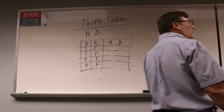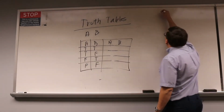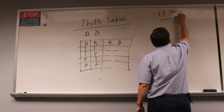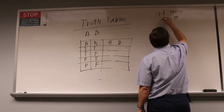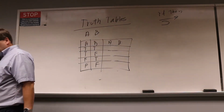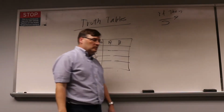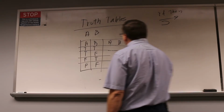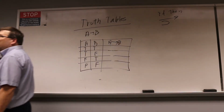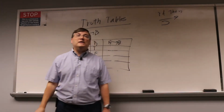All right, this is the one no one likes. If, then, you'll have an arrow, and if I'm doing it right, it looks like that. I will mostly use the arrow. So we do if A then B. If A is true, then B is true. Is the whole thing true?